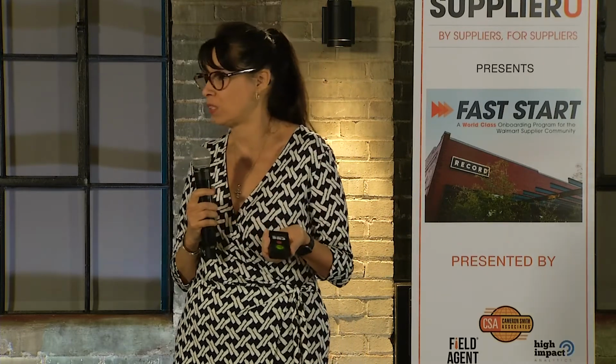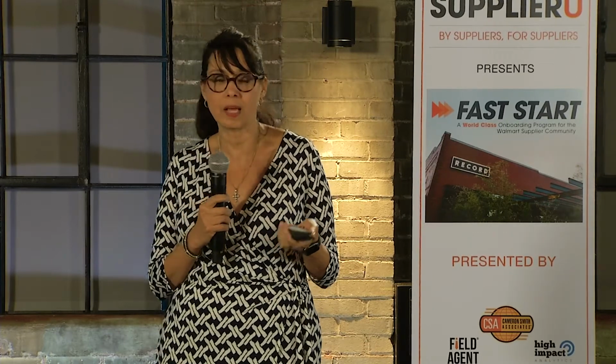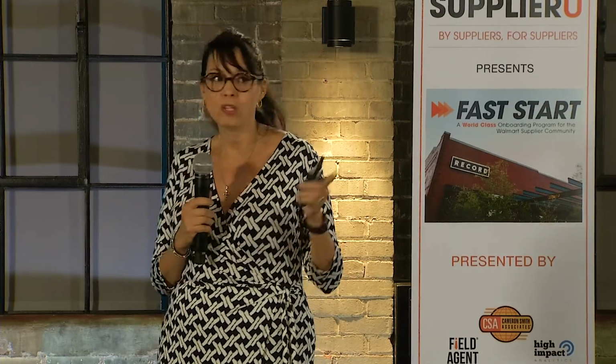Also, new store allowances are another one. They will say, okay, every time we open a new store and we put you in that store, we're going to charge you 1% for those POs that went into that store, a one-time charge. Those are charges that you cannot fight back. So all of these things are in your vendor agreement.